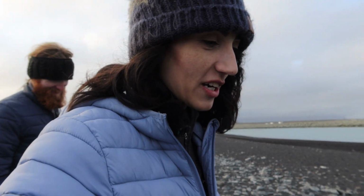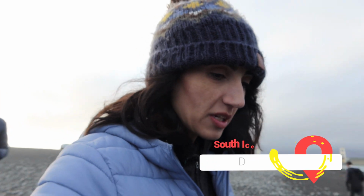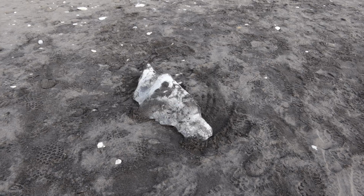So we are walking now on the black sand. Obviously it's called the Black Beach for a reason. We are on a volcanic island, and yes, there are some pieces of ice here. So eventually this is what the glacier will look like.